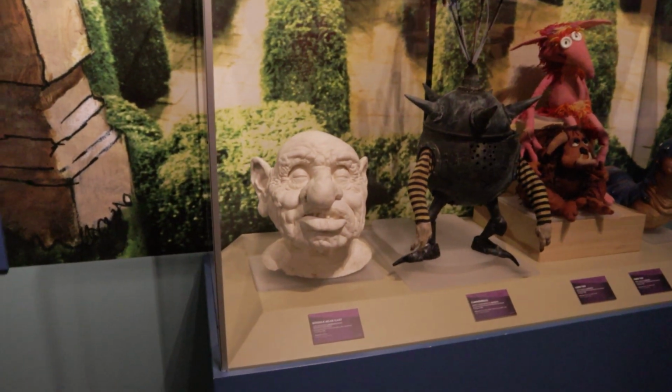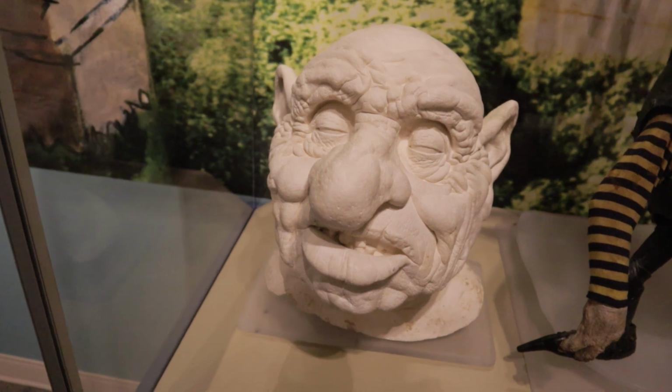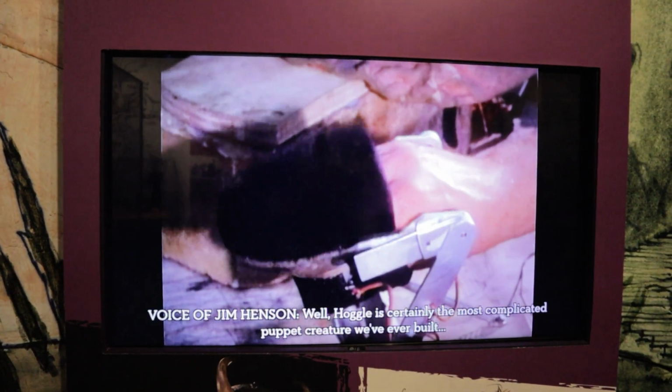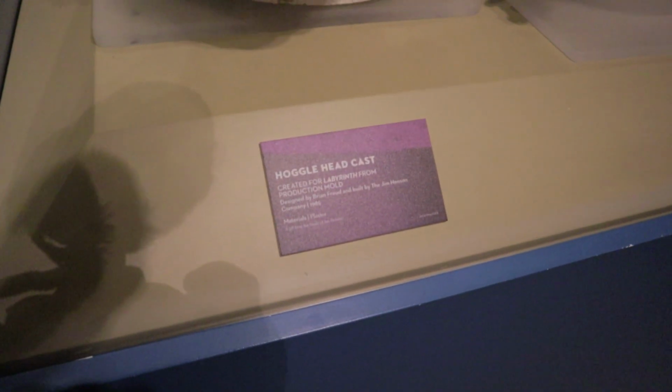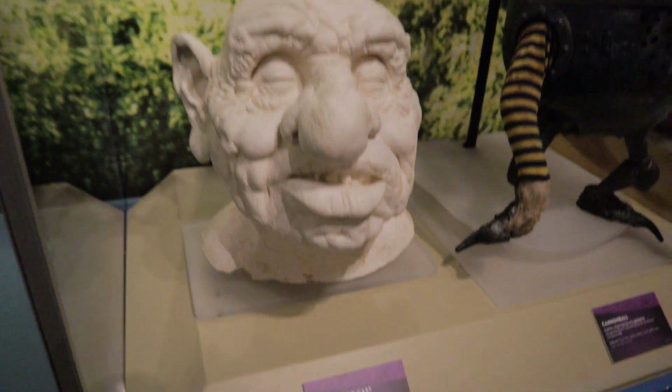Now here's the most recognizable puppet, or Muppet, from the movie Labyrinth. Sarah's guardian and guide, Hoggle. Now this is just a head cast. They don't actually have the puppet in possession. Now that's an interesting story.